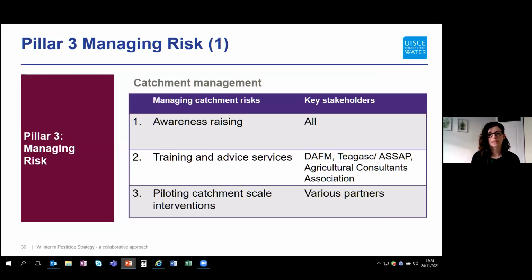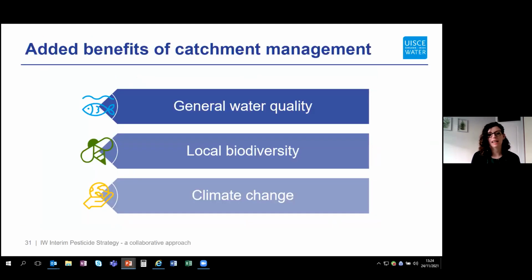So catchment management is quite a broad term, and it includes things like raising awareness, provision of training and advice services, and also pilot scale projects of trialling interventions. And we're working with various partners to do this. Catchment management has added benefits as well, such as improving local biodiversity and general water quality parameters under the Water Framework Directive. There's also potential for climate change mitigation by limiting the energy requirements that additional treatment might require, and potential for climate change adaptation within the catchments by making water quality more resilient in the long term.